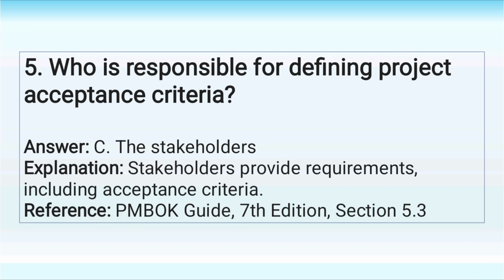Answer. C. The stakeholders. Explanation. Stakeholders provide requirements, including acceptance criteria.